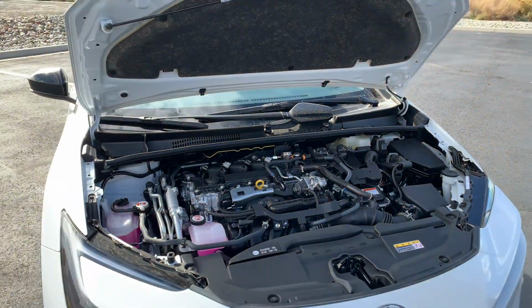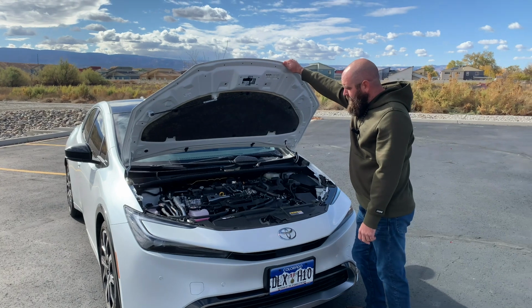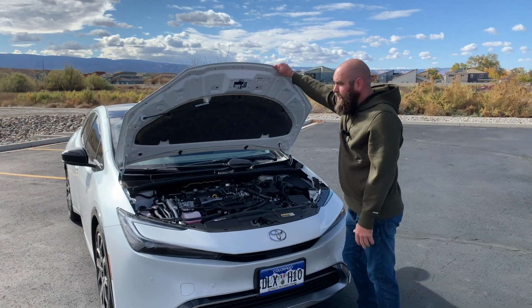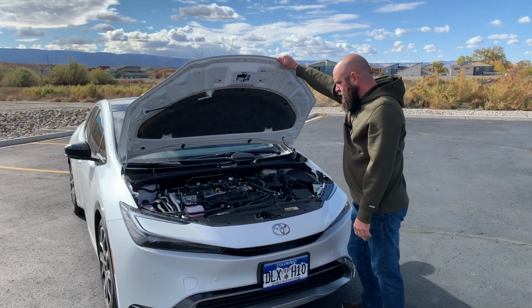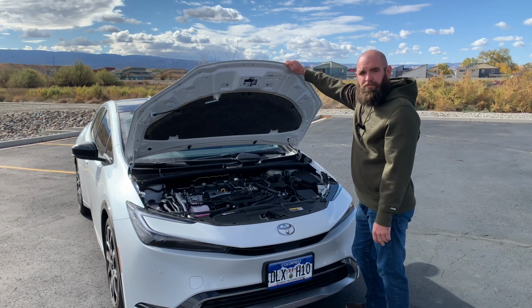It is a good engine. It puts out quite a bit of power, to be honest with you. And I've been pretty impressed with it so far. So yeah, there you guys go. Nothing crazy, nothing special, but there it is.